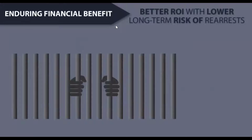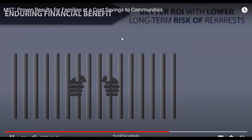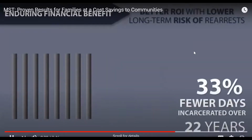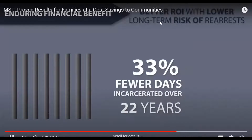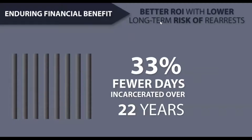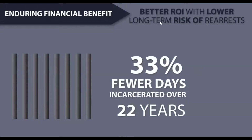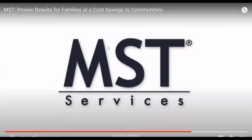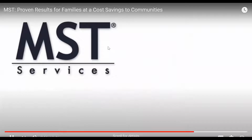Research shows that MST reduces criminal behavior over the course of decades, not months. No alternative treatment is able to comparably demonstrate such long-lasting results. According to a study published in the Journal of Consulting and Clinical Psychology, youths who received MST had 33% fewer days incarcerated over 22 years. These enduring benefits enhance ROI for communities. MST is the clear choice when selecting an evidence-based intervention for high-risk youth.